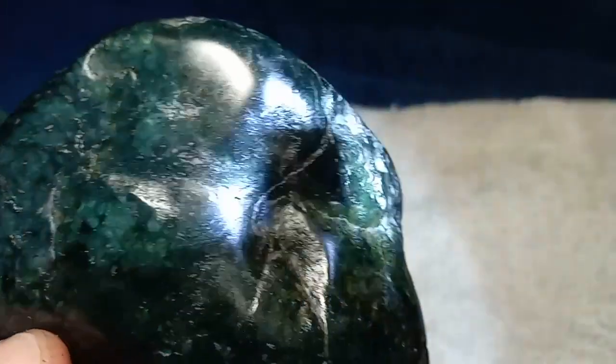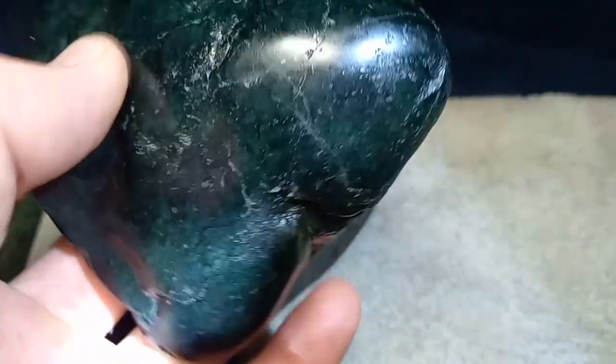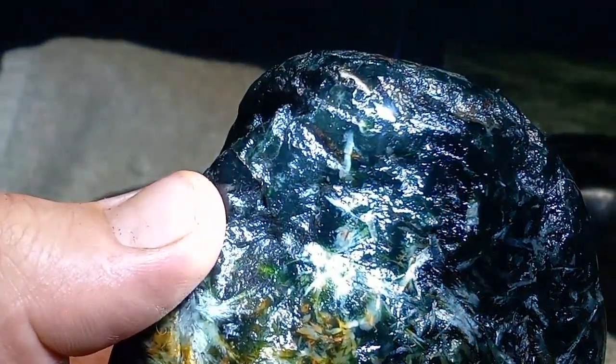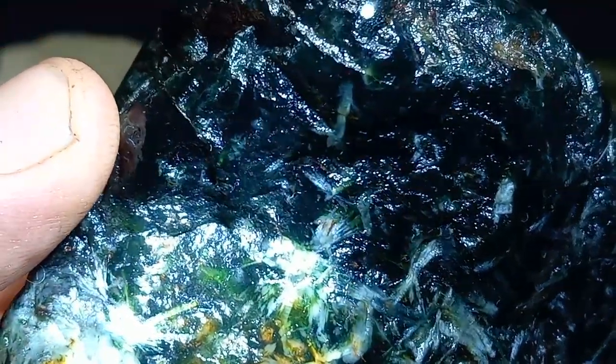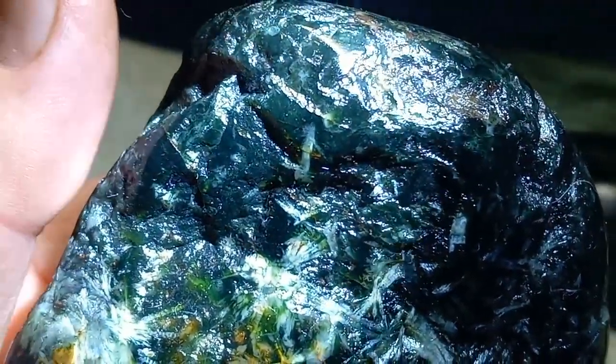Okay, this one, let's look at, see if it's any different for your eyeballs in this light. You can see the deep greens of it. Let me try and show you some of these needles hidden way down in there. You see in this zone, you're looking like 1/4 of an inch down into that rock to see the green overlay over the crystals there.